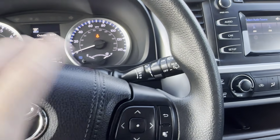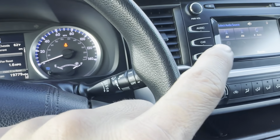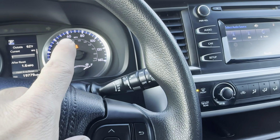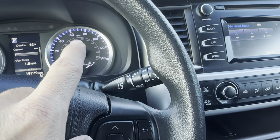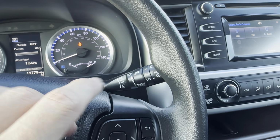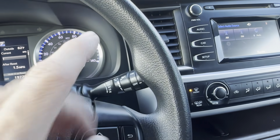As soon as it does that, in the communication of everything, the backup camera shuts down and will not work until you erase the code. Okay, and you can do that by disconnecting the battery for 5 minutes or using a real high-end scanner to delete the code, okay? So give that a try before you buy a backup camera.